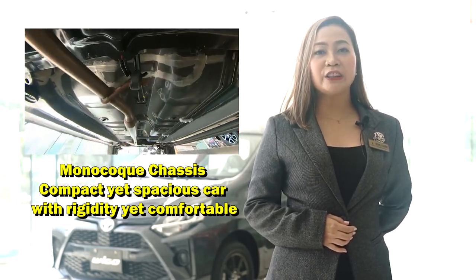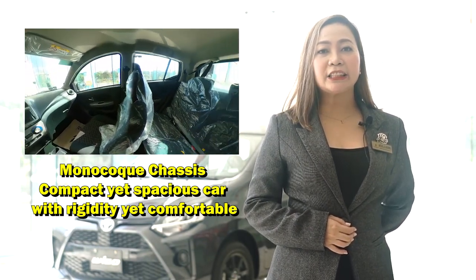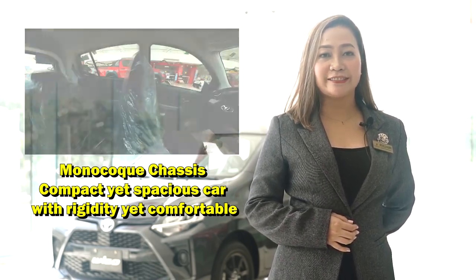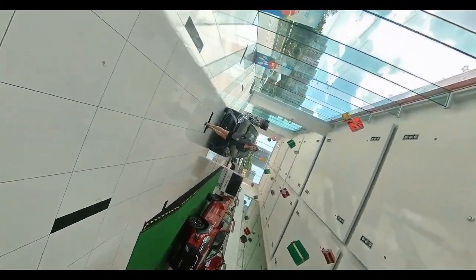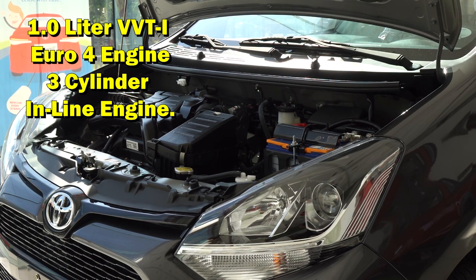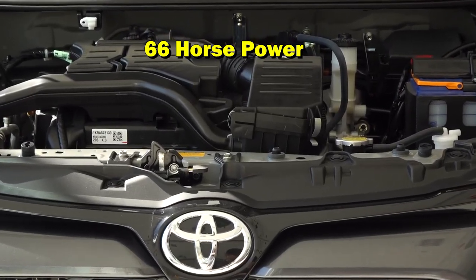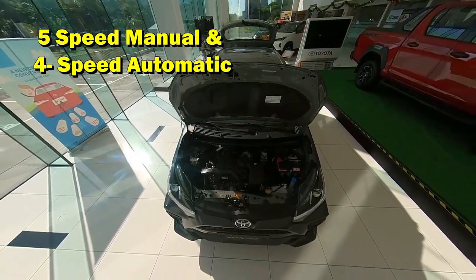The Wigo has a monocoque chassis to make a compact yet spacious car with rigidity yet comfortable, and designed under Toyota Global Outstanding Assessment to withstand strong vehicular collisions. Drive with comfort and precision with front MacPherson strut with stabilizer bar. The 2021 Wigo has a 1-liter VVT-i Euro 4 engine, a 3-cylinder inline engine that produces 66 horsepower, with two types of transmission: 5-speed manual and 4-speed automatic.